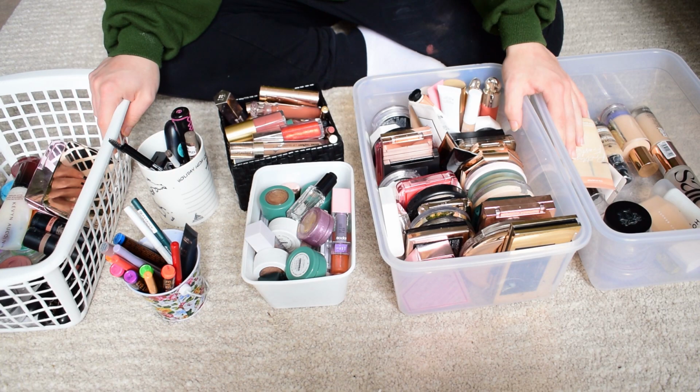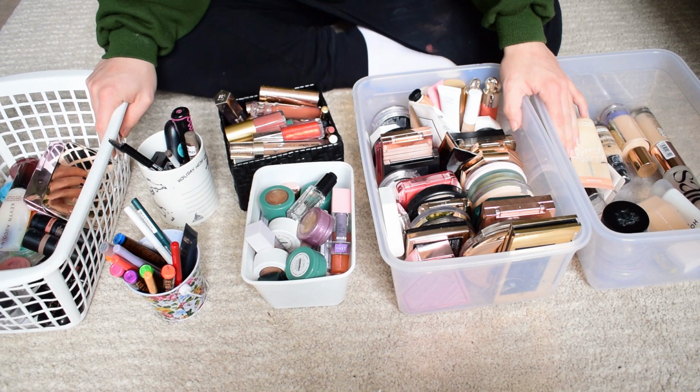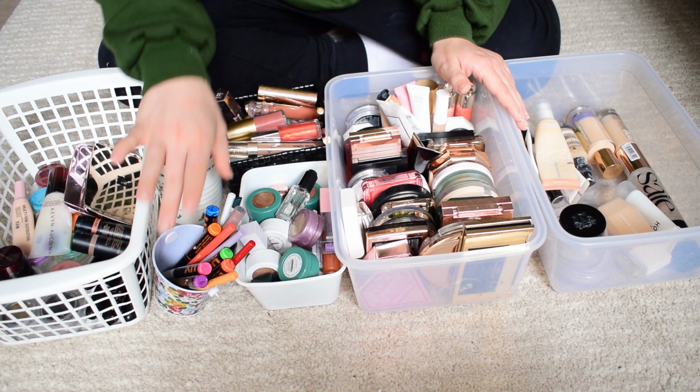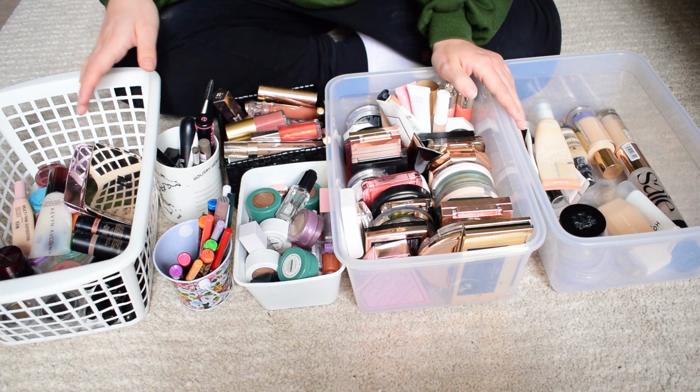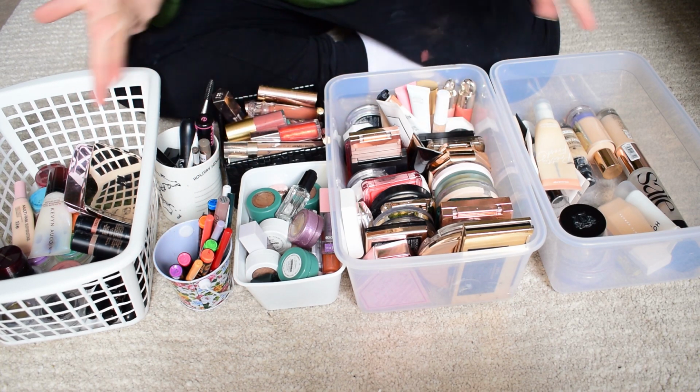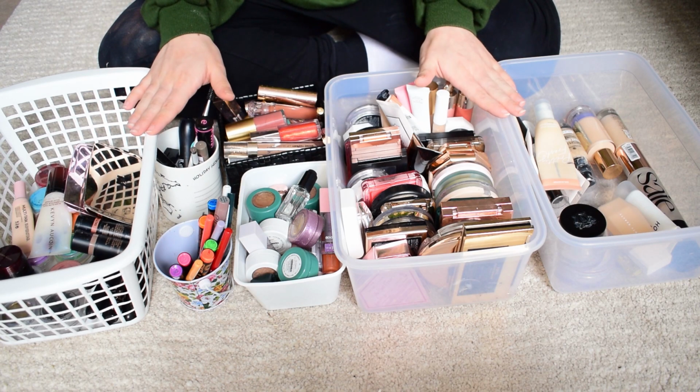So I have all of my makeup in front of me. It might surprise you that it's not a whole lot of makeup. It's enough makeup, that's for sure. I like to keep my collection condensed, as you can obviously see. I don't like to buy too much, but throughout the years I have accumulated enough makeup. So here we have all of my makeup.